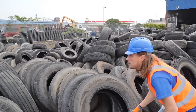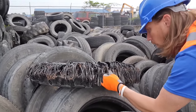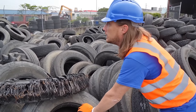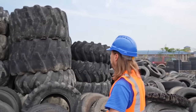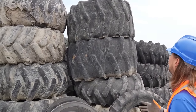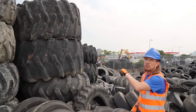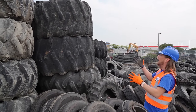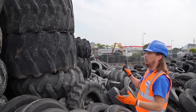All right, let's see now. Oh, look at this one. Look at it. I think that one might be a little too worn. Don't think we can use that one. Let's see. Oh, wow. Look at those tires. They're gigantic. They must have come off a really big tractor. You know, those tires can get up to over 1,000 pounds. That's over a ton. Wow, they're huge. Don't think we can use those.